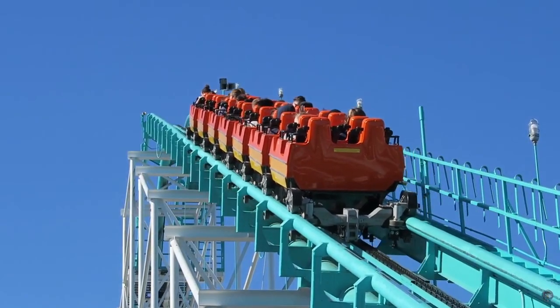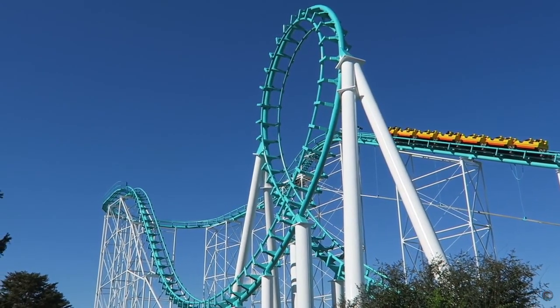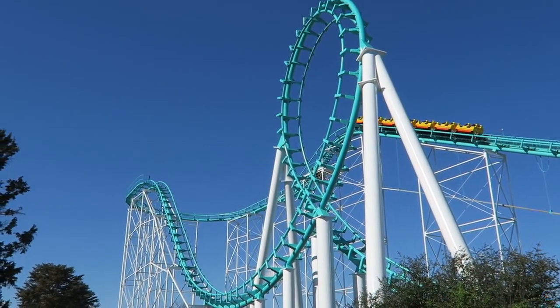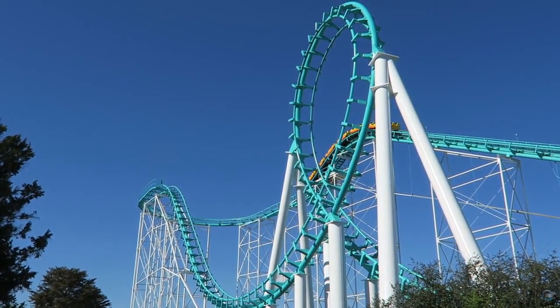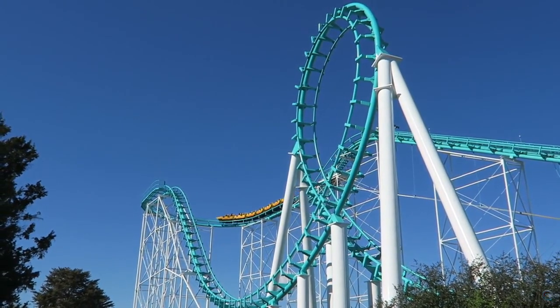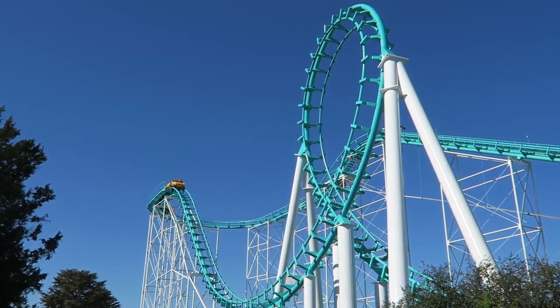It goes so much faster up the hill than the bottom. It's painful. It looks pretty. I love the color scheme, but it hurts, even going around the first curve just coming out of the station. I don't know, but I'm glad that Arrow made Tennessee Tornado.